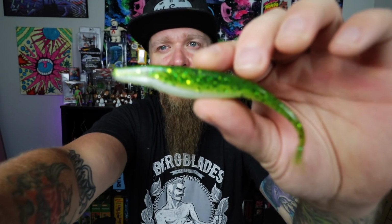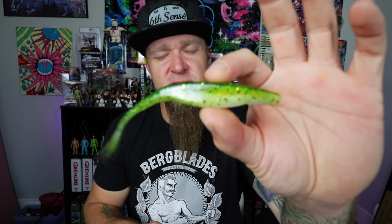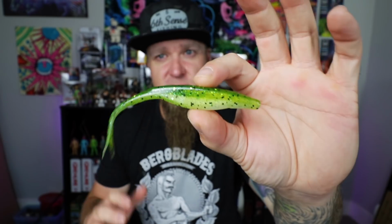A lot of the murkier ponds, at least here in Texas, aren't gonna have bright white shad a lot of the time. They're gonna have more of a baby bass, darker color, smaller fish that those bass will be feeding on, maybe bluegill, some type of sunfish.